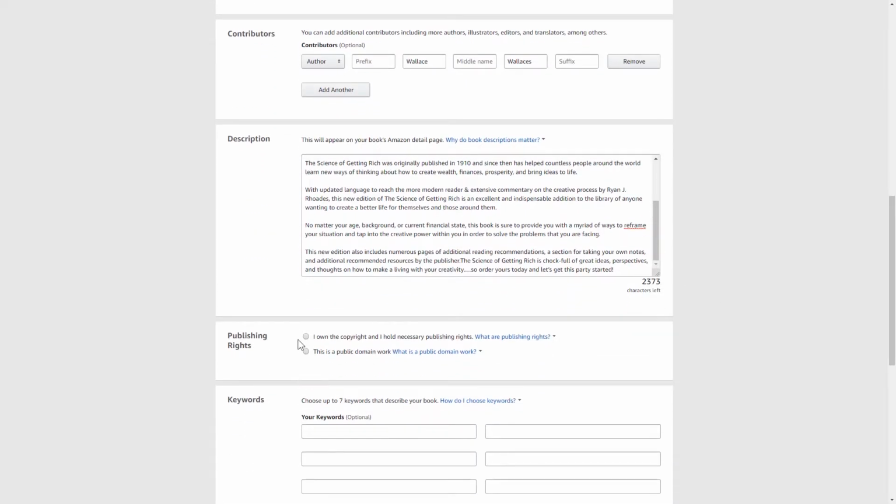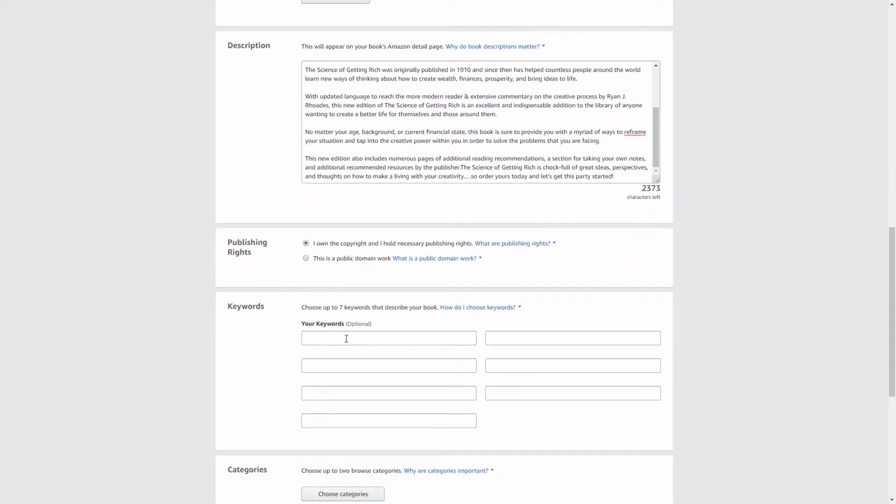Then here you pick your publishing rights. This is going to be my own copy. Here's where you choose your keywords. In this case, this workbook is going to be similar in theme to Napoleon Hill's book, Think and Grow Rich, which actually came out after The Science of Getting Rich. They have a lot of similar concepts in them, but it's also going to be focused on people in the self-help and making money space, and we'll do productivity.